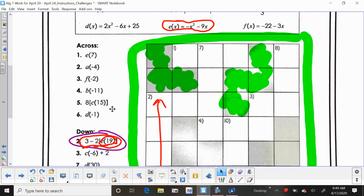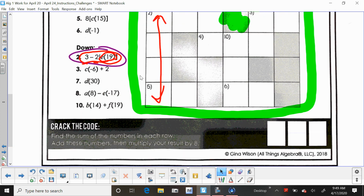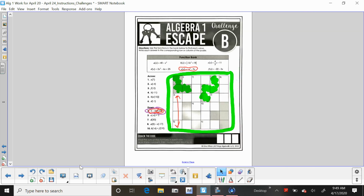And then you'll complete the crossword puzzle. To find the code, it says find the sum of the numbers in each row. That means the sum of these numbers, this is a row. This row looks like it's just those two. This row would be all of these numbers, so you'll do that. Find the sum of the numbers in each row, then you'll add those numbers.